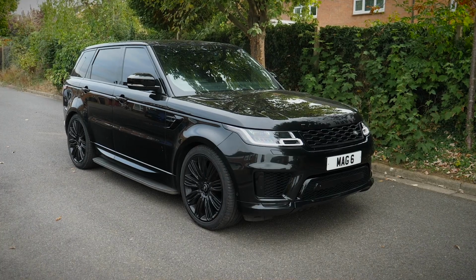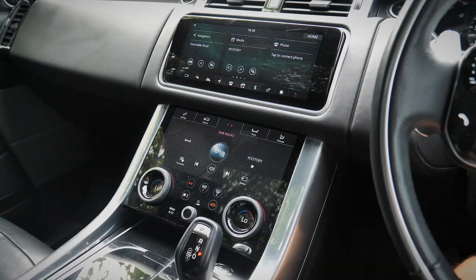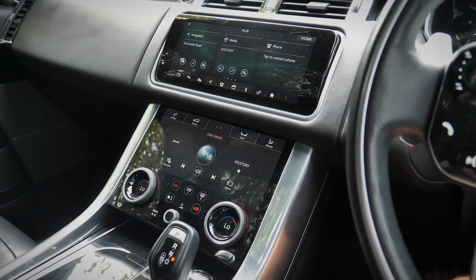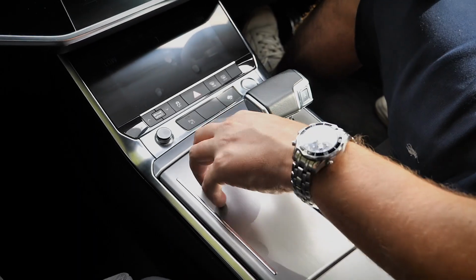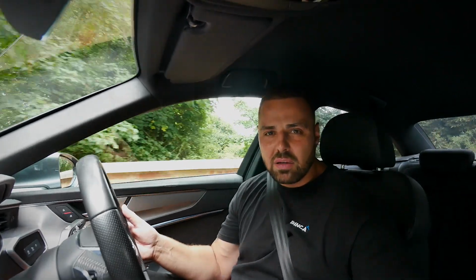Now, my missus has got a Range Rover Sport, 18 plate, lovely car. They've done it with Range Rover as well. They've got this wonderful touchscreen, looks visually pleasing, but it's a bit awkward to use. I say awkward to use, that's a bit of an exaggeration. It's just not as convenient as having your hand on a little controller down here, all right? An analog button just seems to work better, okay?